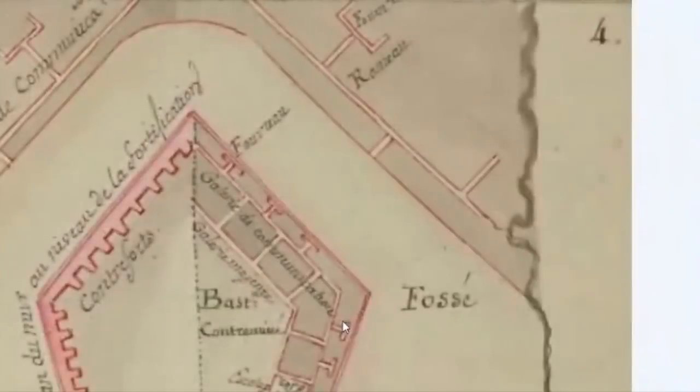This is so cool. I was looking at the new patents. These are like the old telegraph patents. Which star fort is this? This is Bastion. Oh my God. This is Bastion Fosse. Not to be confused with Bob Fosse.